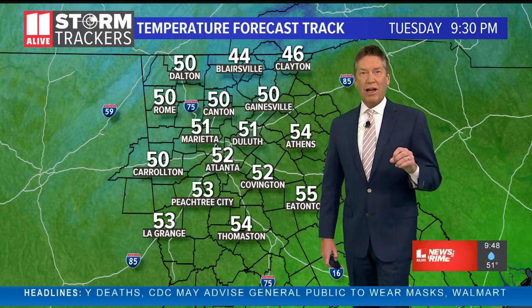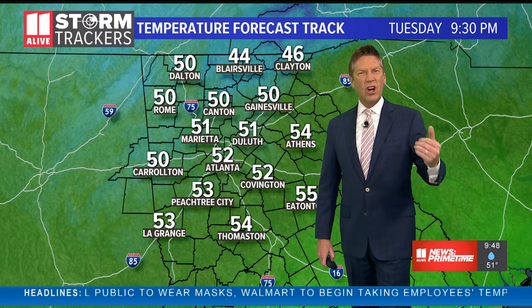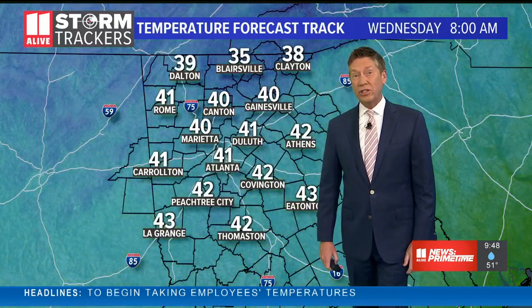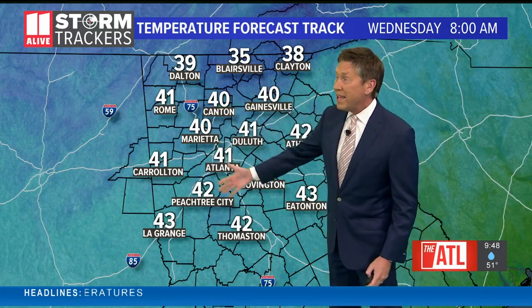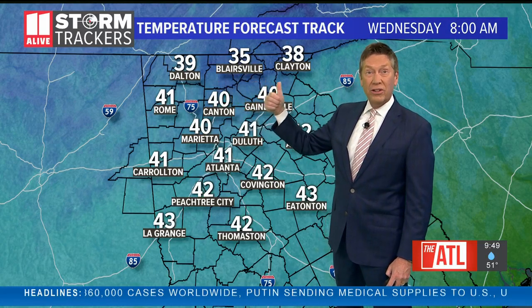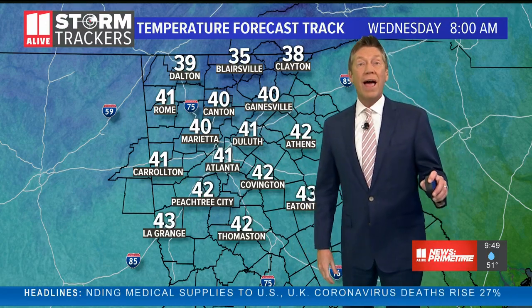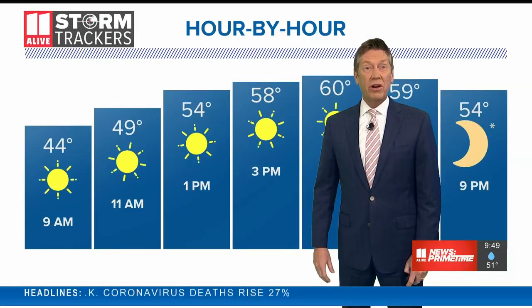Here's our forecast track for the night. I had a lot of folks on social media tonight and on my Facebook Live talking about how chilly it is out there, a little on the breezy side. Watch these temperatures tonight. By tomorrow morning, many of you will be waking up to temperatures in the lower 40s. Even some spots in North Georgia like Dalton, Blairsville, and Clayton are going to start off in the upper 30s. And those temperatures are below average. We should be around 47 for this time of year.